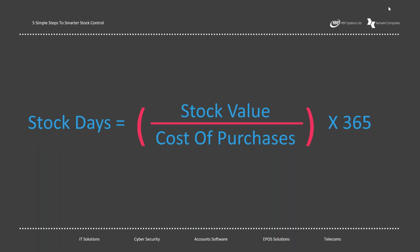We go back to that example of Tesco's. They're going to want a nice low stock days when they're selling apples and fresh veg and fresh meat. That can't be longer than a week, a couple of days. Whereas if you're in the high-end car business and you're selling luxury cars, you'd love to be shifting them every 3 or 4 days, but it's going to be longer than that. So you've got to filter those expectations.